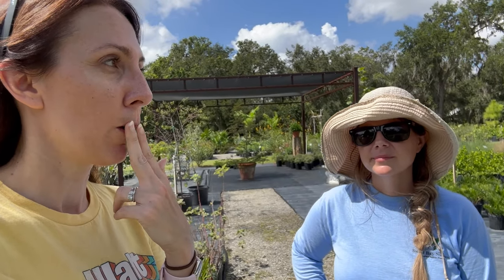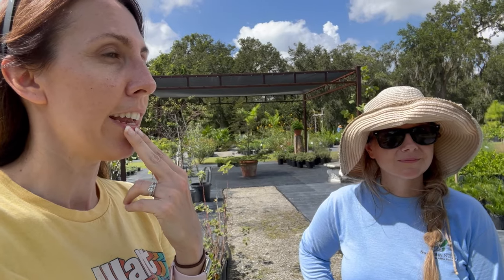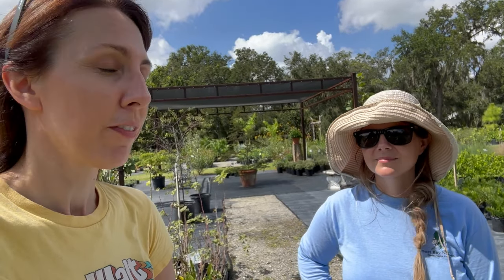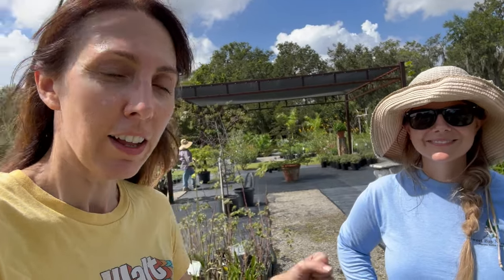So it'll be nice. What we're going to grab is a tea bush. We're doing it. We're going to grab a couple button sages, and a salt and pepper, the tall type. And I think that's probably about it. Then we can come back later for some more color. Sounds good. Okay, let's go grab that.